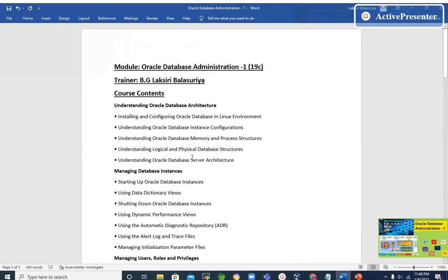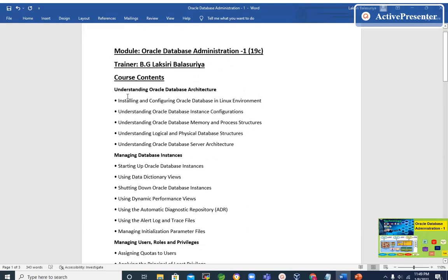Same content, but we are not going to focus on the SQL stuff. We are not going to deliver the SQL part, because I think you can manage that part. We are going to focus on the administration stuff. The same content is there, architecture in detail, and we are going to do the installation from scratch. We are going to explain how the installation can be done on Linux, and we are going to do it hands on, because everybody has to install on Linux.